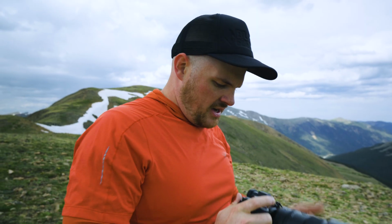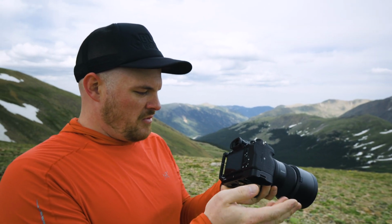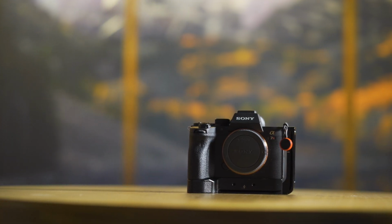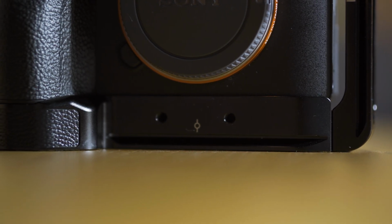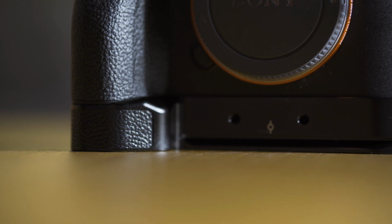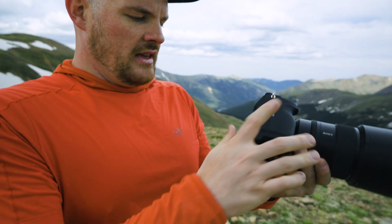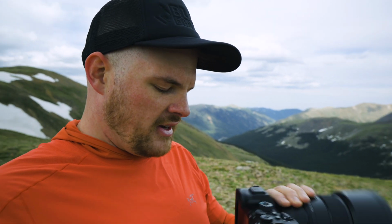So I'm going to talk about a few of the body improvements, most of which are really nice. I have a SmallRig L bracket on here that has a little bit of extra grip to it, which I actually really like. It's not very heavy, and it adds that little extra grip, and it even has some extra grip material on there. It's really nice. Body improvements have been covered to death in so many reviews, but I can talk to you about my experience with them.